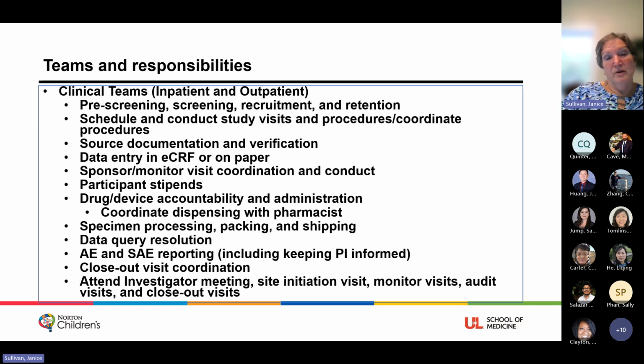They do the data query resolution, adverse event and serious adverse event reporting, and making sure to keep the PI in the loop. And then the closeout visit coordination. And they also attend investigator meetings, site initiation visits, monitor visits, and closeout visits. So they really are key in helping the studies to be successful.